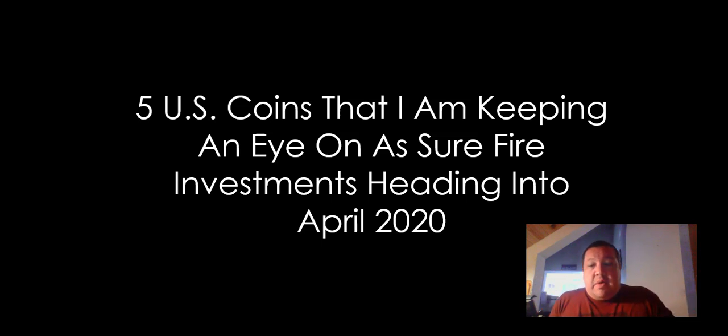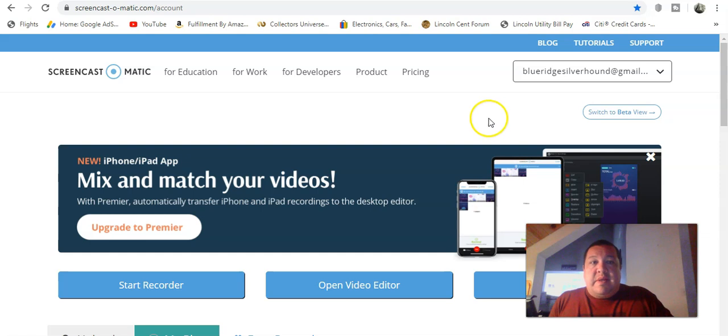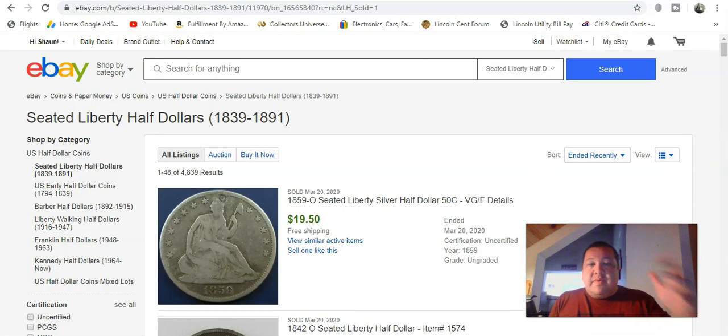So, anyways, let's go ahead and take a look at a few selections. And the number one, I would say, is going to be Seated Liberty coinage. Now, not all Seated Liberty is going to fall under this umbrella. There's a certain couple of denominations that I would personally keep an eye out on. That's going to be Seated Liberty quarters, half dollars, and probably to a lesser extent dollar coins.